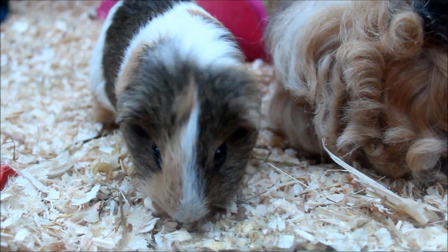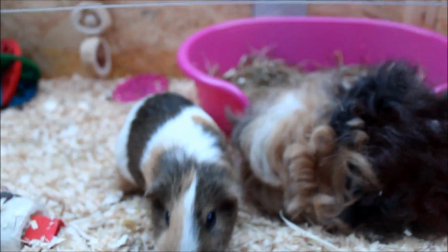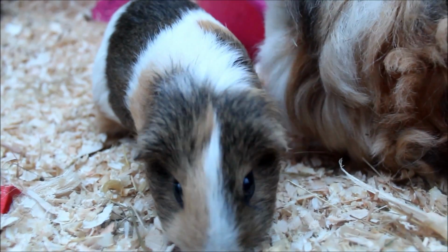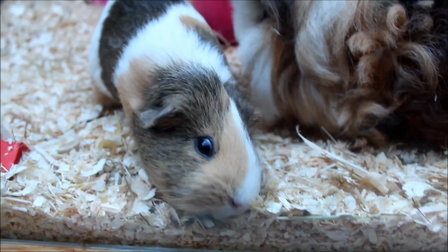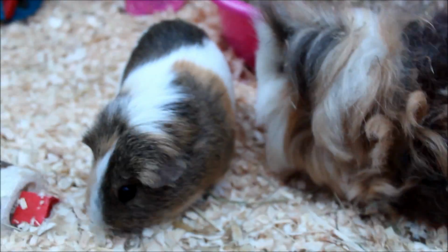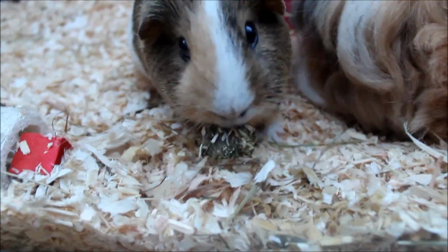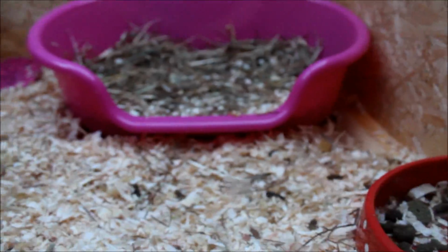It's just so nice to see them through the glass. It just feels like I'm right close to them. Obviously with the hutch doors closed, it was difficult to interact with them like this, so it's just so nice to be able to see them this closely, really at all times. And there they go. So this is an overview of their cage.